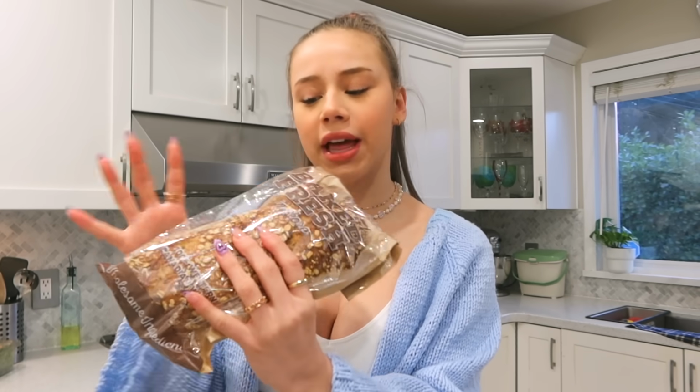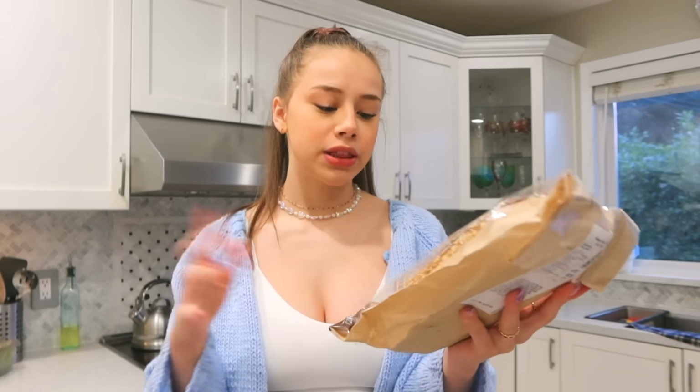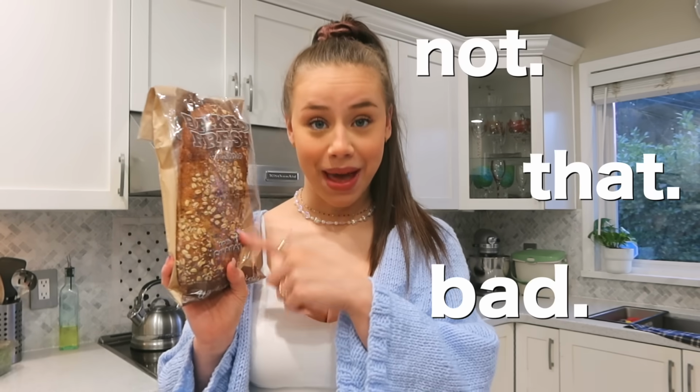First things first, I'm gonna cut up my bread. It's just this type of baguette styled bread. I picked the whole grain because I feel like that's healthier. I used to hate the idea of whole grain because I was like, ew, whole grain? I want white bread only. But honestly, guys, it's not that bad. If you're one of those people that only eats white bread, it's not that bad.